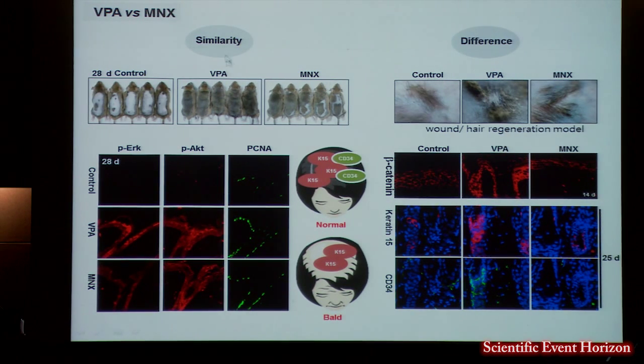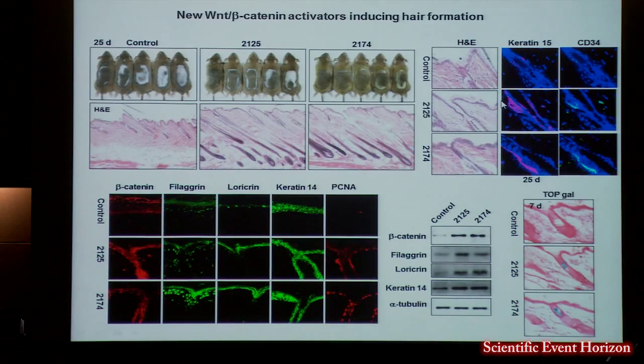However, uniquely, valproic acid activates beta-catenin and induces activated stem cell markers, keratin 15 and CD34. Also, by wound generation, what we see here is hair formation, which was observed by Professor Gonzalez. We identified several compounds and are further progressing analog synthesis for them, so I don't want to mention that in detail. Right now I am telling you about the novel finding.